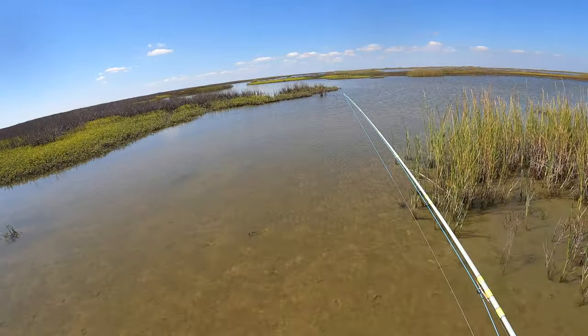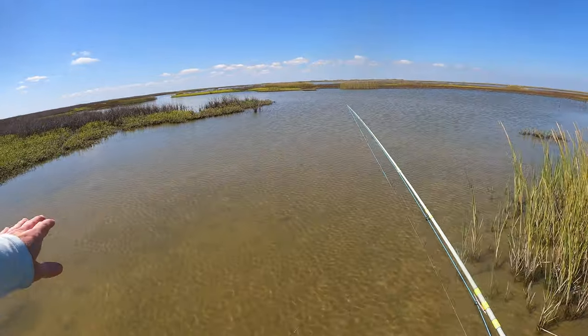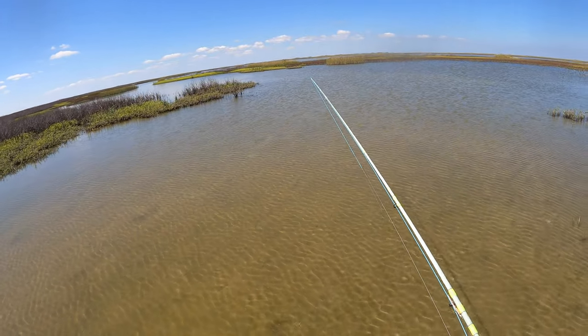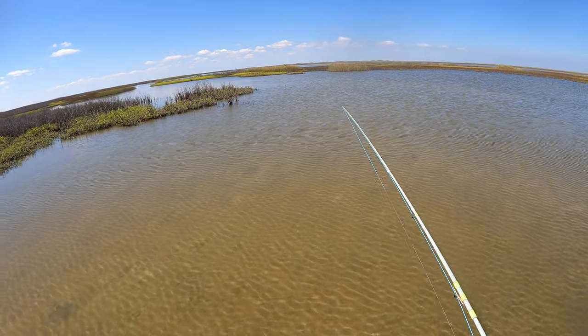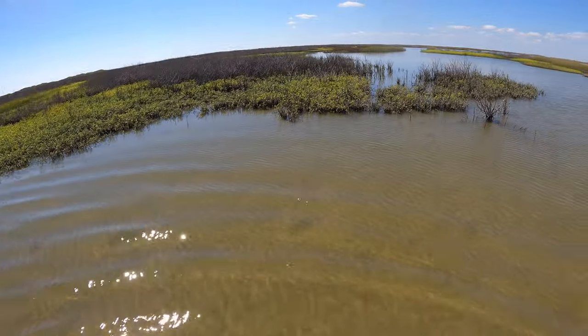Beautiful, beautiful water. I think it's a little higher than it was before because this was all dry. So that might be good, might be bad. We're not sure.